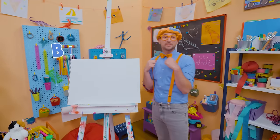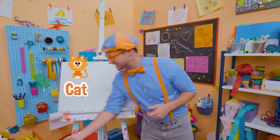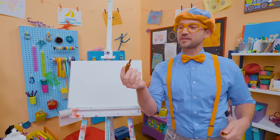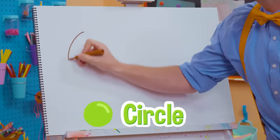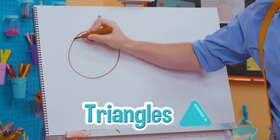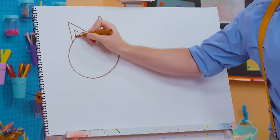Hey, it's me, Blippi. Are you ready to draw a cat with me? Yeah, I love cats. They're so cool. And their balance is amazing. Okay, I'm going to start with the color brown. Draw a big circle for the head. Whoa! And now let's draw a couple triangles for the ears. Whoa, there we go. And now some triangles inside those triangles, just like that.